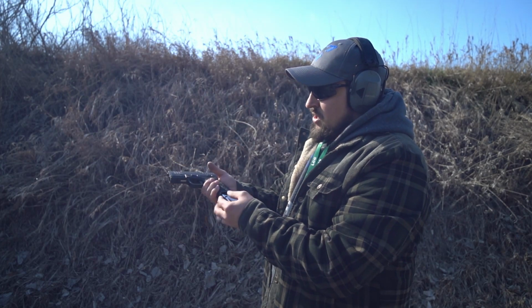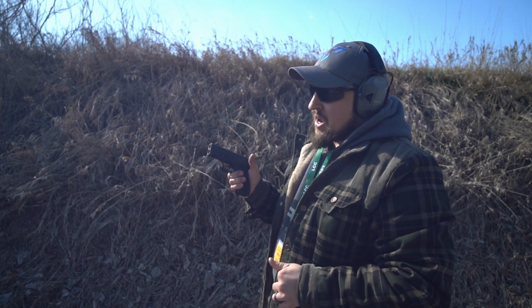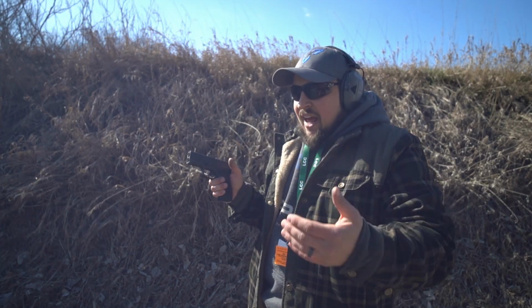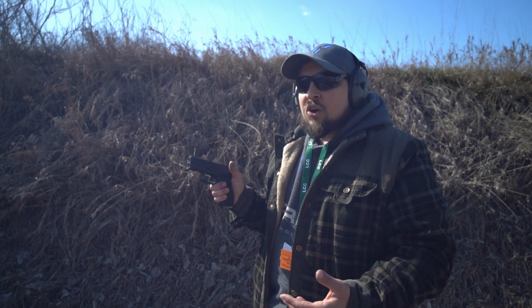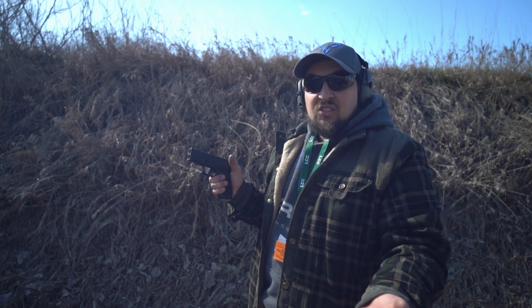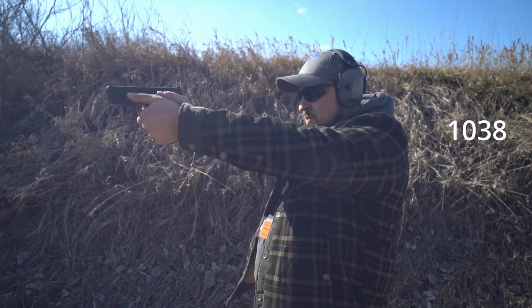Last gun. We've got the Hellcat Pro here, and our 147 grain SIG V Crowns, which again, an advertised muzzle velocity of 985 feet per second. We've been getting higher out of the bigger guns and some of the smaller guns, which blows my mind. Let's see what the Hellcat Pro can do.